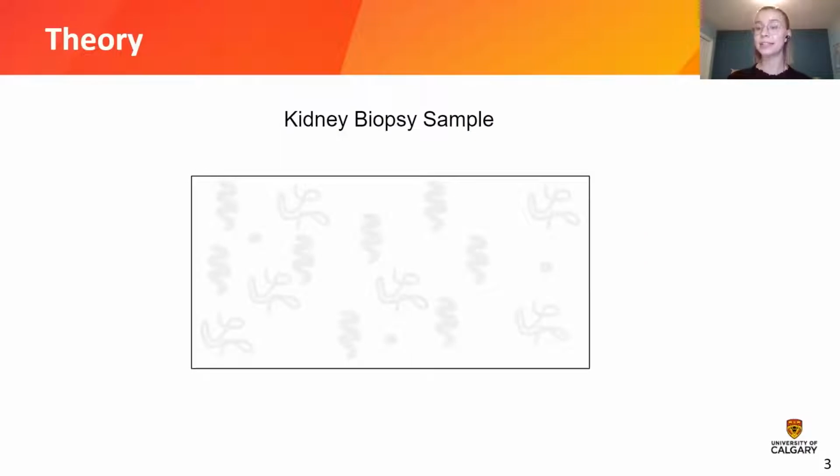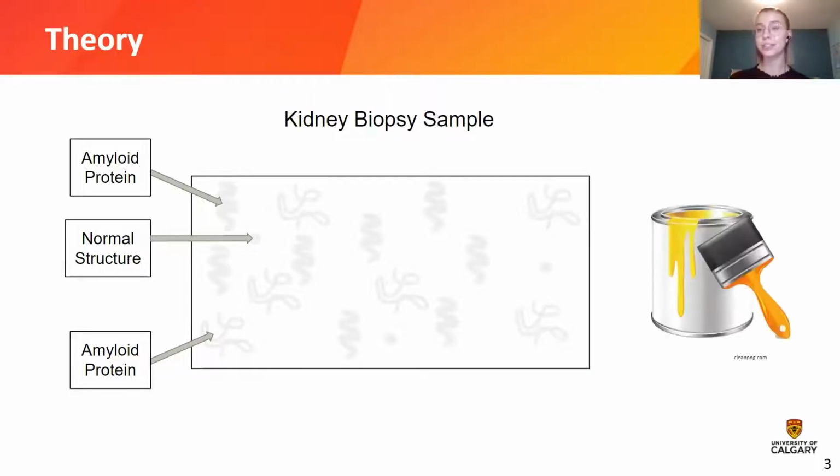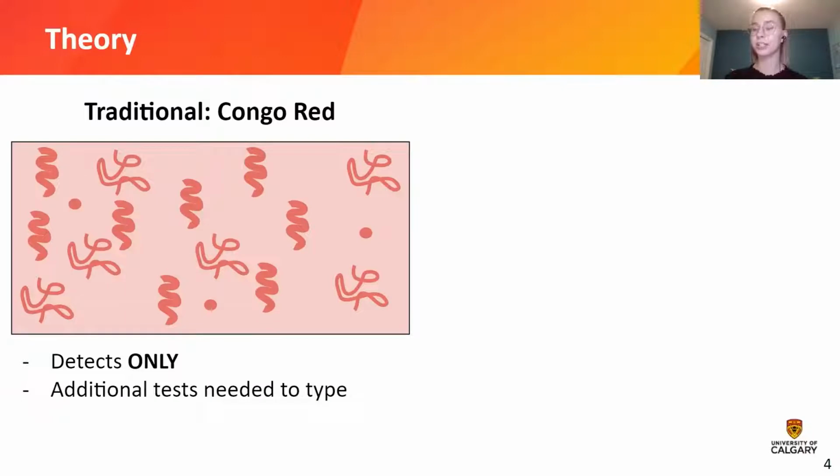Renal amyloidosis is diagnosed through a kidney biopsy. Amyloid proteins and other normal structures are really hard to see here, so a stain that preferentially paints the proteins of interest is used. The paint traditionally used to visualize amyloid is called Congo red. It does make the proteins easier to see, but different types of amyloid appear exactly the same. The tissue needs to undergo additional tests to find out the specific type of disease a patient has, which can take a lot of time.